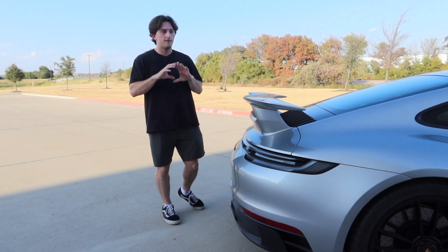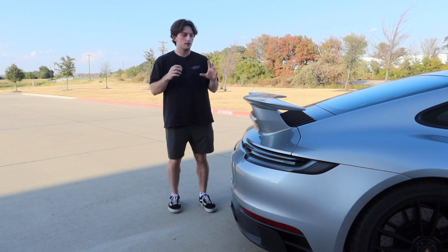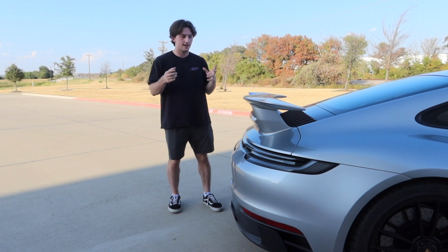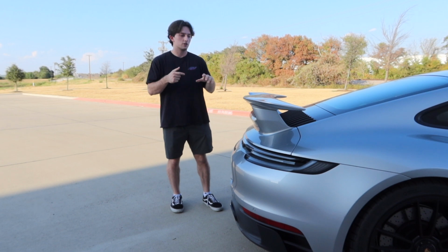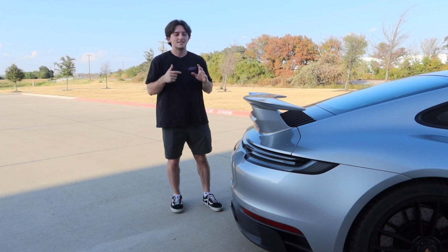In my opinion, if you had to get any exterior option, this is the one to get. It really makes the car look a lot cooler, has way more street presence, and it's actually functional because Porsche in their press releases have stated that the aero kits on the Carreras and the Turbos actually provide more downforce than the regular standard spoilers do. So not only does it look cool, but it's actually functional.